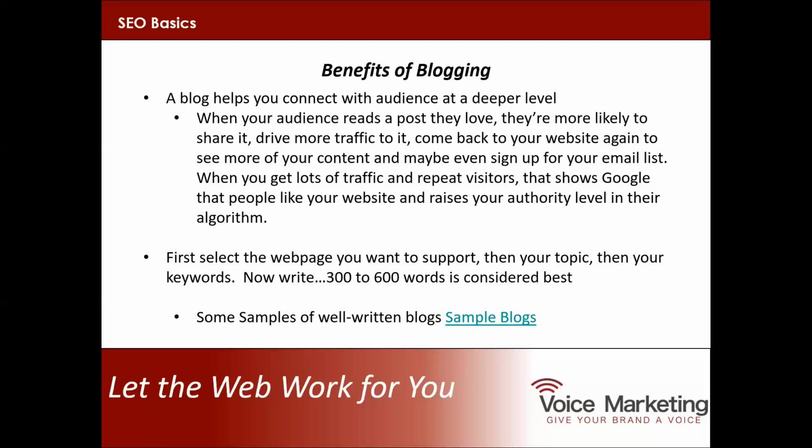Our favorite formula is pick the web page that you want to support. Based on that web page, select your topic, then come up with the keywords that you want to use to support that topic. And then, 300 words isn't that much. Then write 300 to 600 words. Now let's see if this link works.